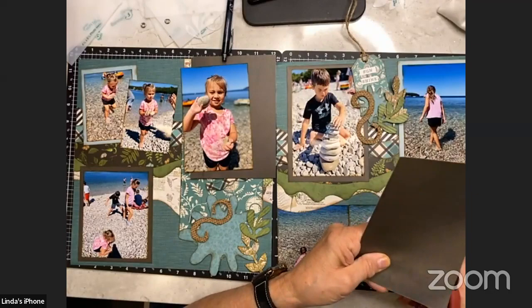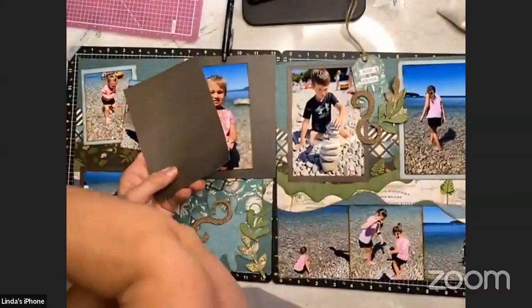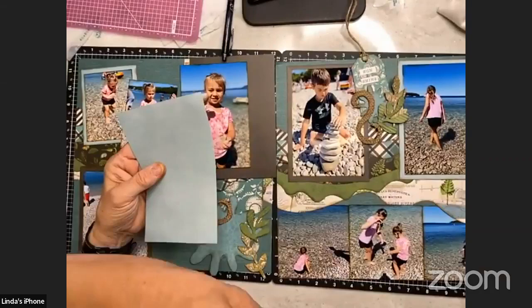Yep, I'm going to ink them and then we're done. And get them all stuck. Okay, this is the blue one. All right. Boy, that ink makes a difference.